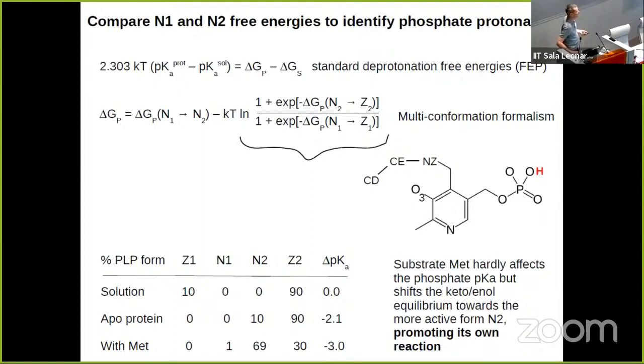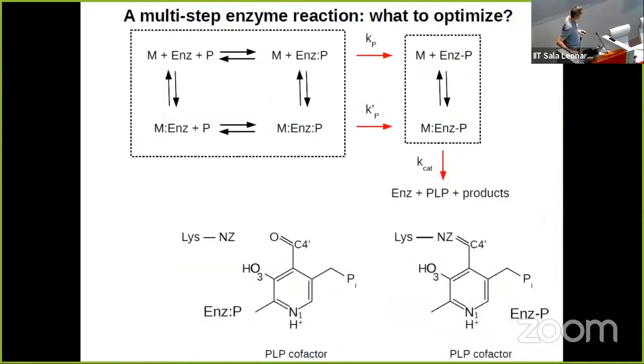Okay, so at this point, we know enough about the system. We feel we could go on and do some engineering. But there's another difficulty now, which is the complexity of the overall reaction. So just a moment here to look at the different reaction steps, because you have the methionine substrate, the enzyme, the PLP, and these guys, M and P, have to bind in some order, PLP first, or methionine first. At some point, they could both bind. And the colons indicate non-covalent binding.